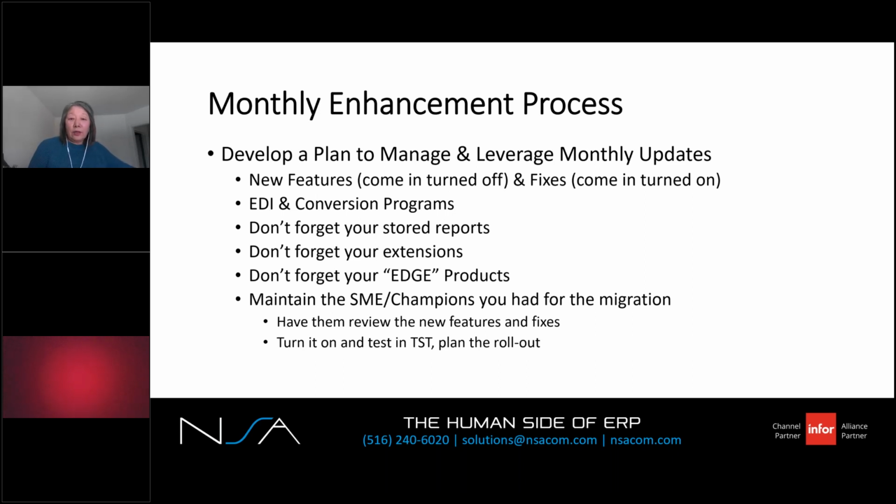And don't forget your edge products. I know, what's an edge product, right? I know, new term. So Infor now calls them edge products. Those edge products are things like SendPause or Evalera. So those are either third party or Infor or other partner products that work with CloudSuite. There are sometimes changes to the integrations. Nothing that should cause you any serious problem, but you may want to be aware of some of these new changes.